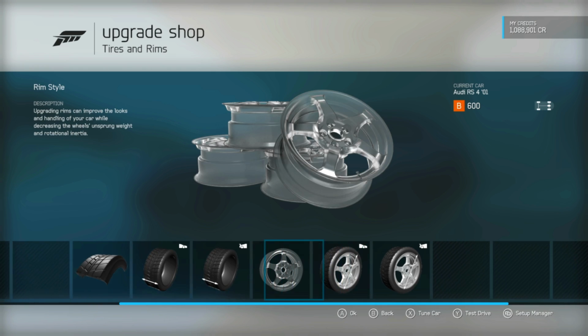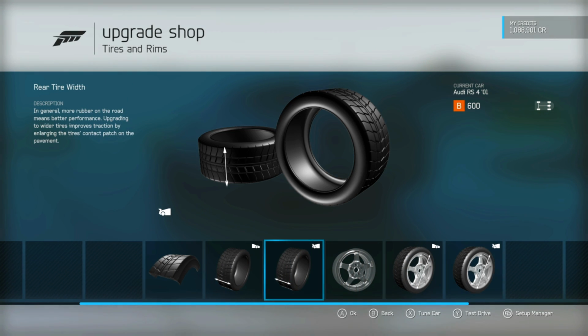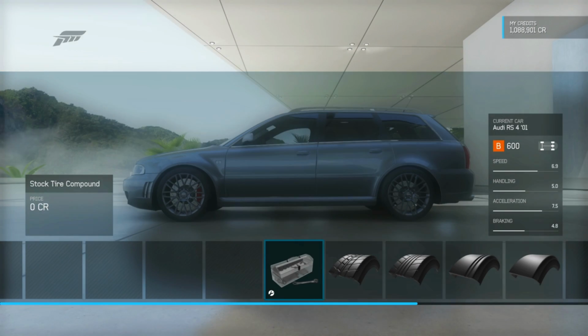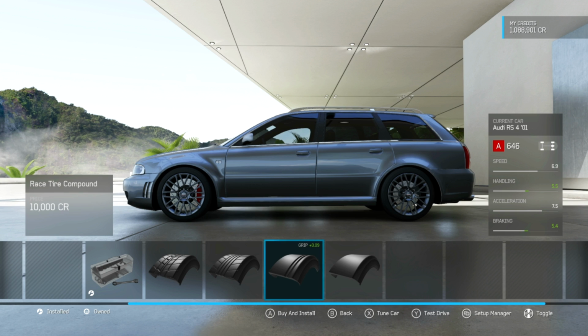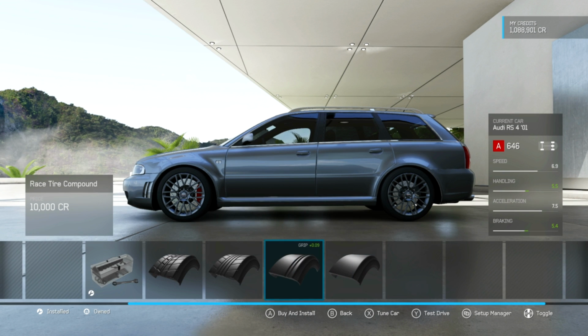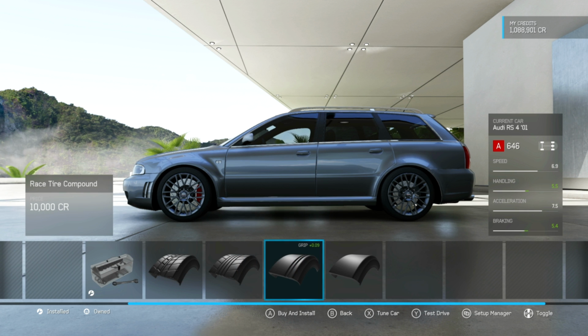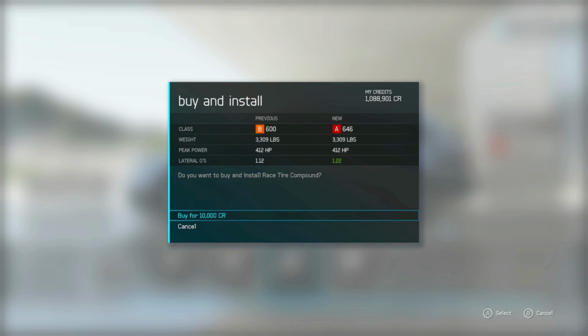Sports style, and we're gonna increase the size just a little bit. Ooh, that's too big. No, we're not increasing the size at all. Should we widen them? We should change the sport compound though. No. Okay, don't show this message again. We don't want drag racing though. We want 5.5 handling, 5.4 braking. Let's go with this one. This thing is gonna be a beast.